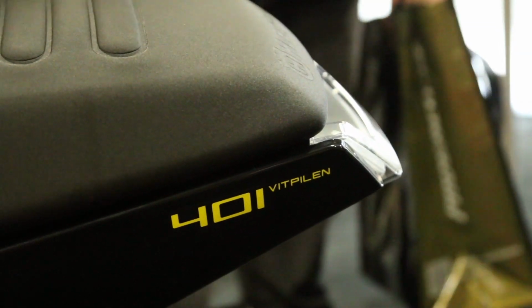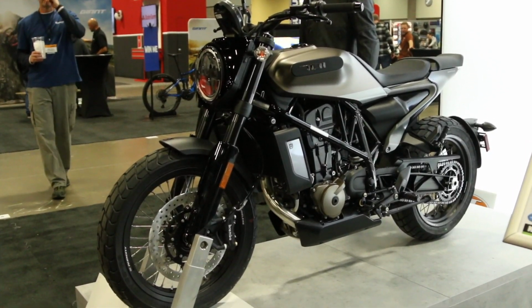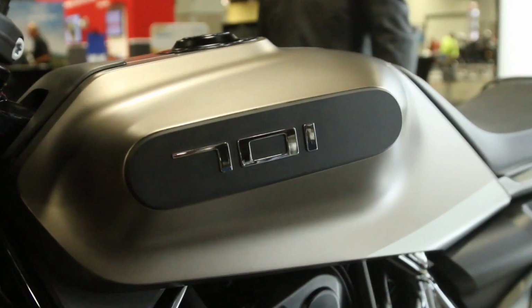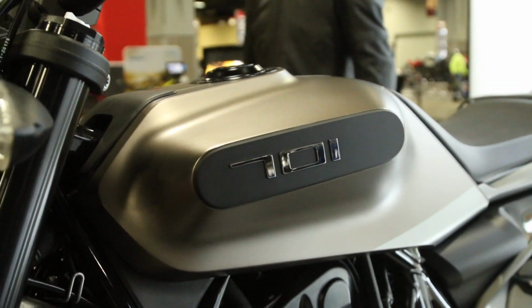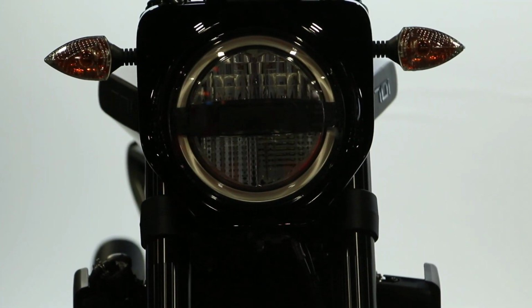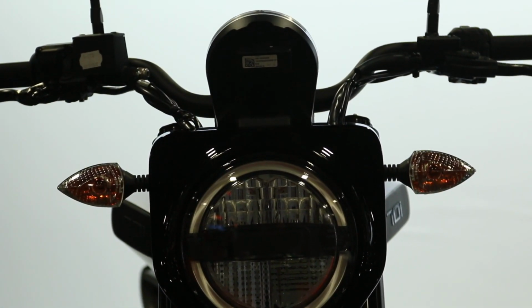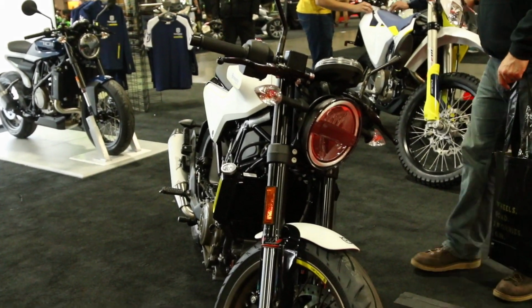Now, I had no idea about this 401 Vitpilen Husqvarna. I don't know anything about these bikes, but I did sit on these two versions. They have an adventure version and a street version. They kind of look like retro, modern cafe racers. They look fantastic. Whoever decided on styling this, I really like it.